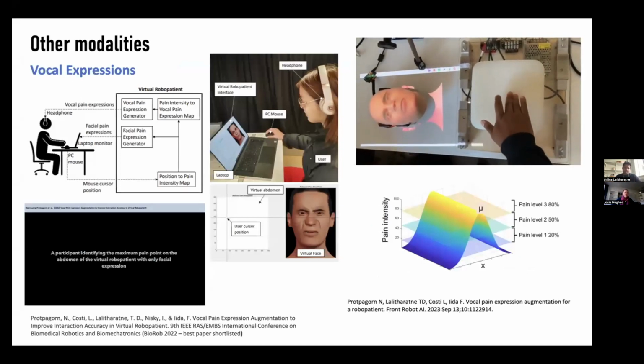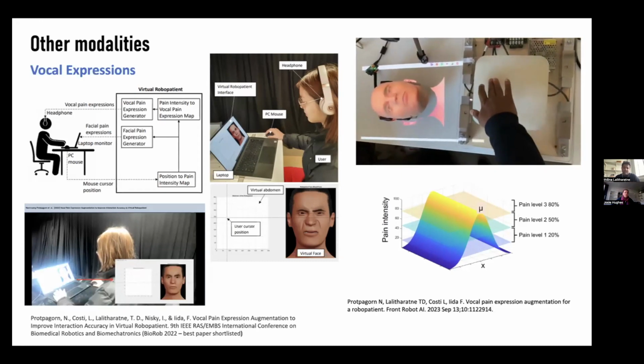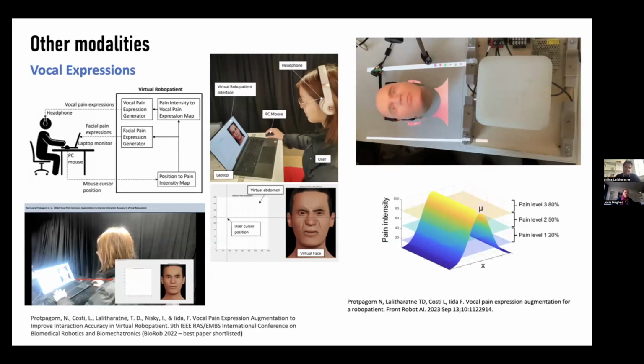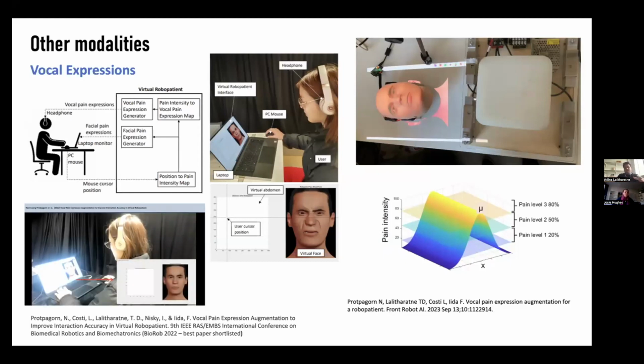We also explored other sensing modalities. In the previous study we mainly focused on visual feedback, like the facial expression. But another very powerful sensing modality, or feedback, is vocal expression, specifically in physical examination, because when a patient feels pain and a doctor palpates on a patient, they express this pain not just using facial expression, but also using vocal expressions. So in another study, we tried to map this vocal expression given the palpation forces, and we found that incorporating vocal expression together with facial expression is quite helpful, especially for medical students to practice physical examination, and it would be useful for remote medical examination as well.